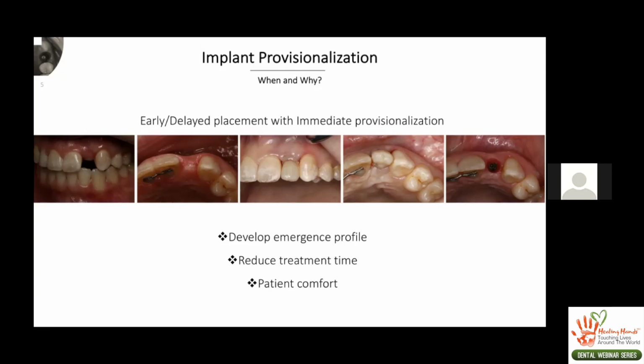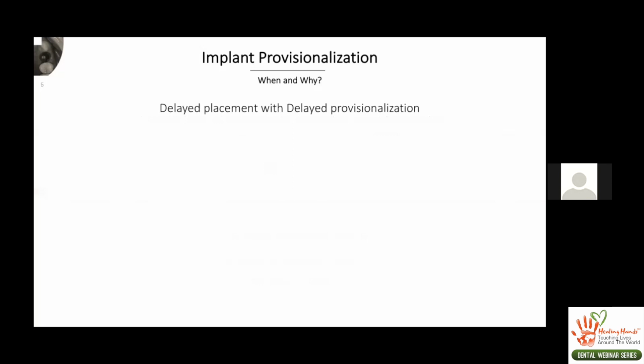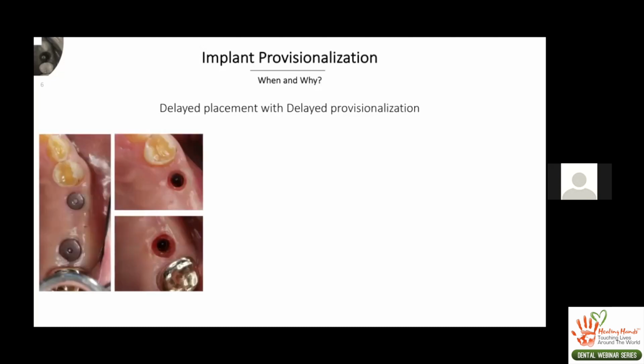And of course, it reduces the treatment time again because now you can move straight on to an impression at this point. And once again, there is patient comfort and satisfaction with having a fixed provisional rather than something removable. The biggest point I want to make, and it's not the focus of our presentation today, is really about doing provisionalization, delayed provisionalization, or immediate provisionalization when you're placing delayed implants in a well-healed ridge.